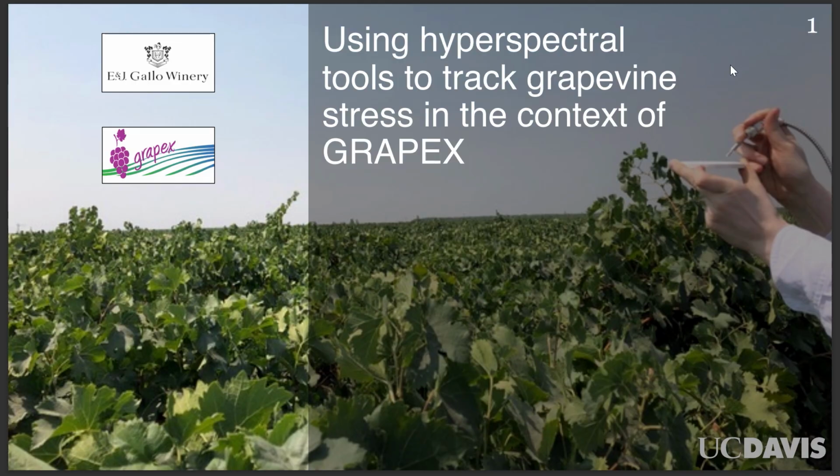Good morning, everyone. You'll have to forgive me, I'm not quite off script yet. So today I'll be briefly describing an evaluation of hyperspectral information to monitor stress in a California vineyard. The purpose of this study was to scale up leaf level measurements of stress with remote sensing tools that are going to be less labor intensive and give a more complete sense of vineyard heterogeneity.